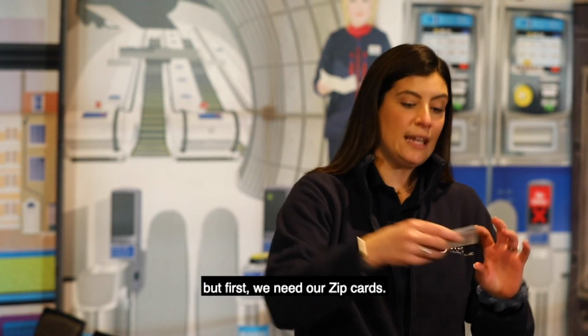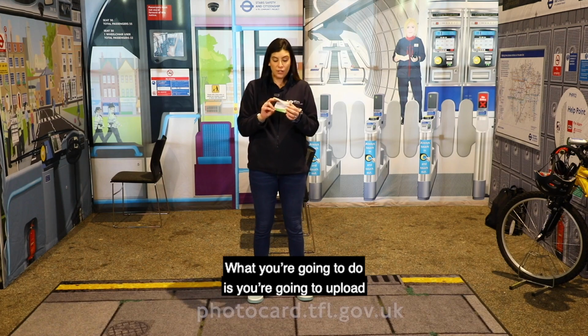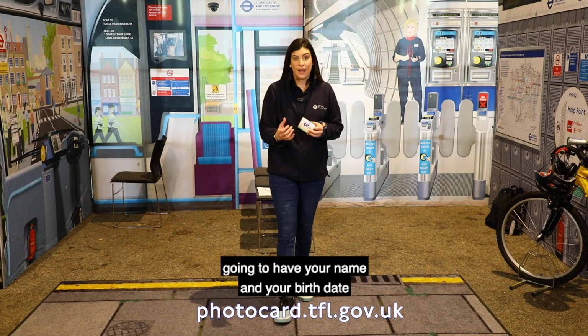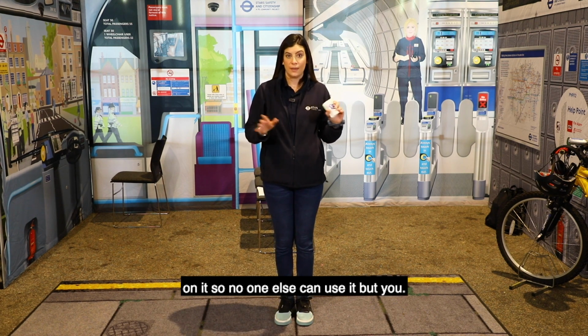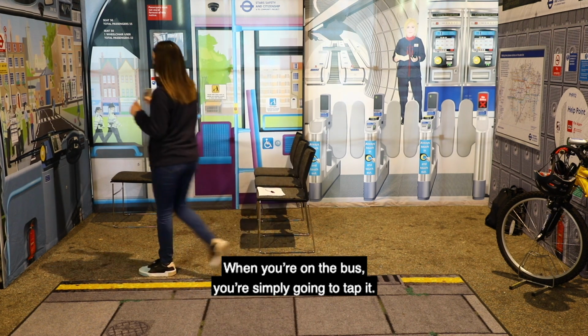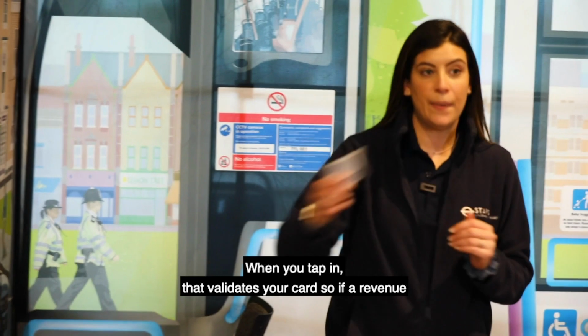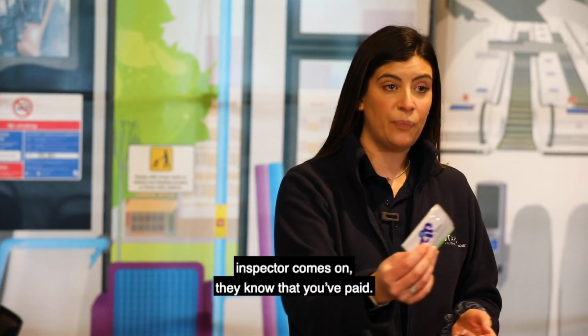But first, we need our zip cards. So they're really easy to apply for. You can apply a month before your 11th birthday. What you're going to do is you're going to upload a picture so we know it's yours, and it's going to have your name and your birth date on it, so no one else can use it but you. When you're on the bus, you're simply going to tap in. When you tap in, that validates your card. So if a revenue inspector comes on, they know that you've paid.